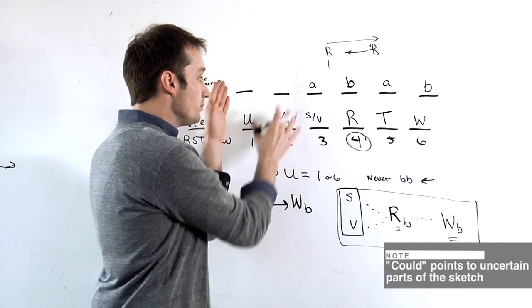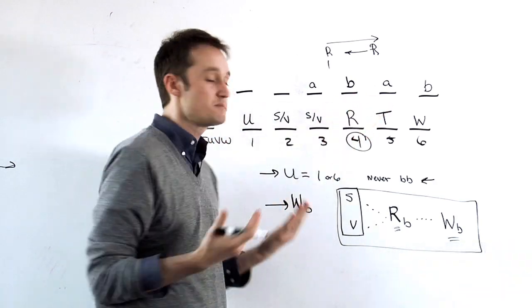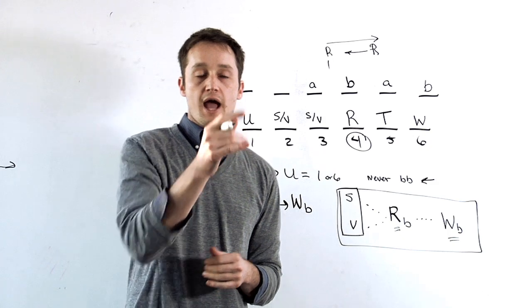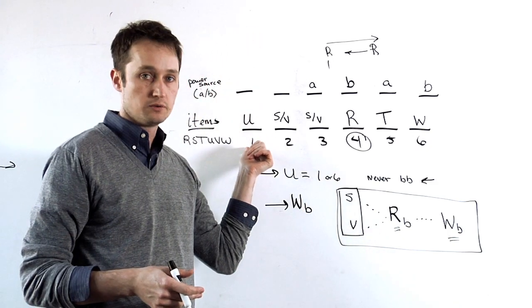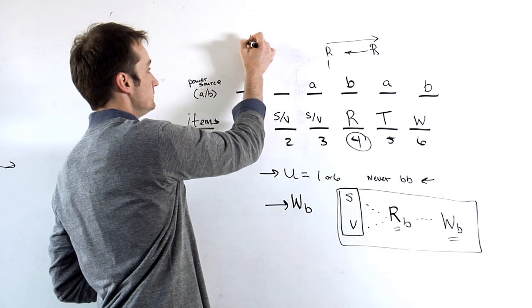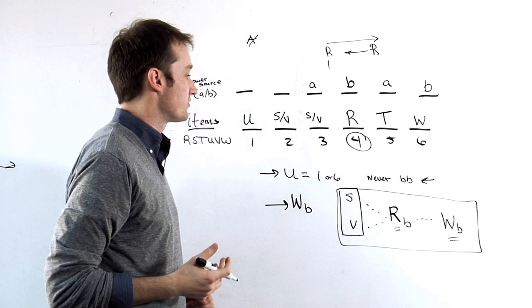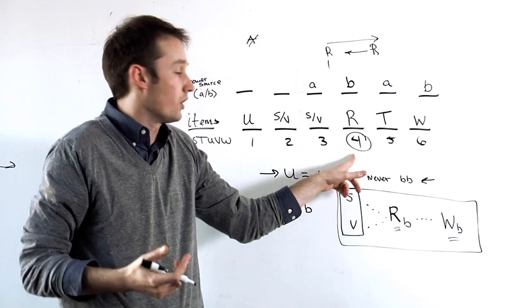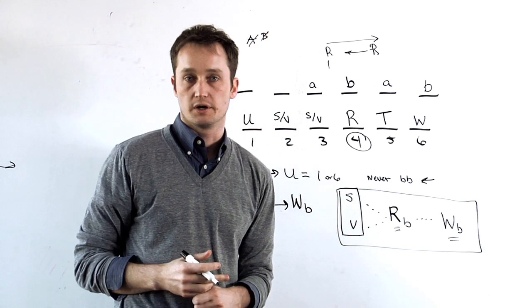So the answer is probably going to revolve around those 4 different positions, because everything else seems to be pretty much squared away. Answer choice A says the U is 6th, and I know that can't be true. So I can get rid of A from consideration. B says R has to be 3rd. I know R can't be 3rd. I know where R is. The razor is 4th. So B is out of consideration.